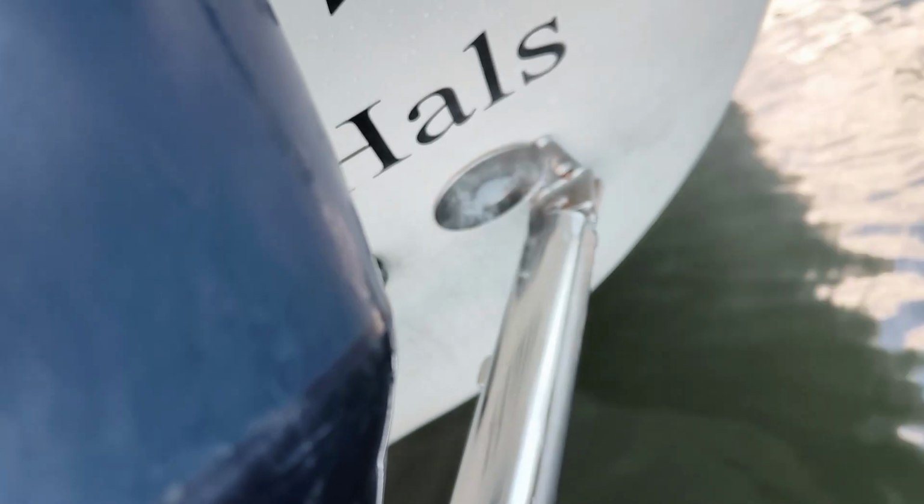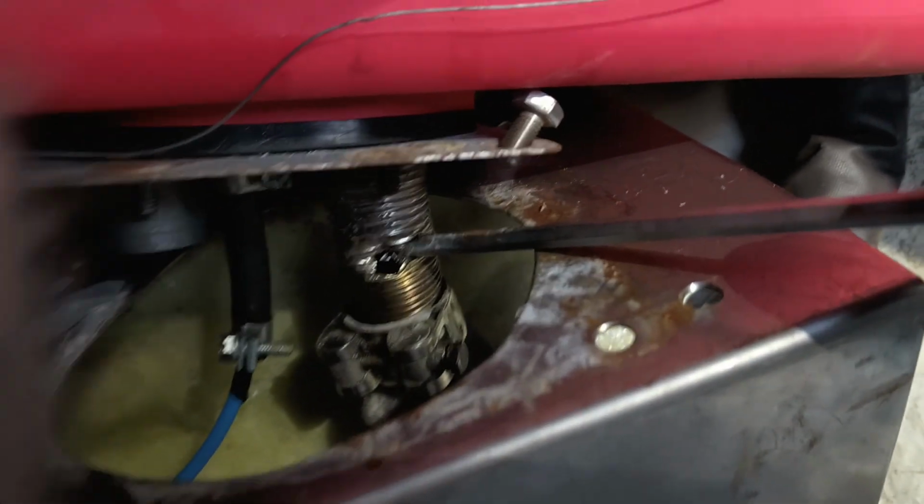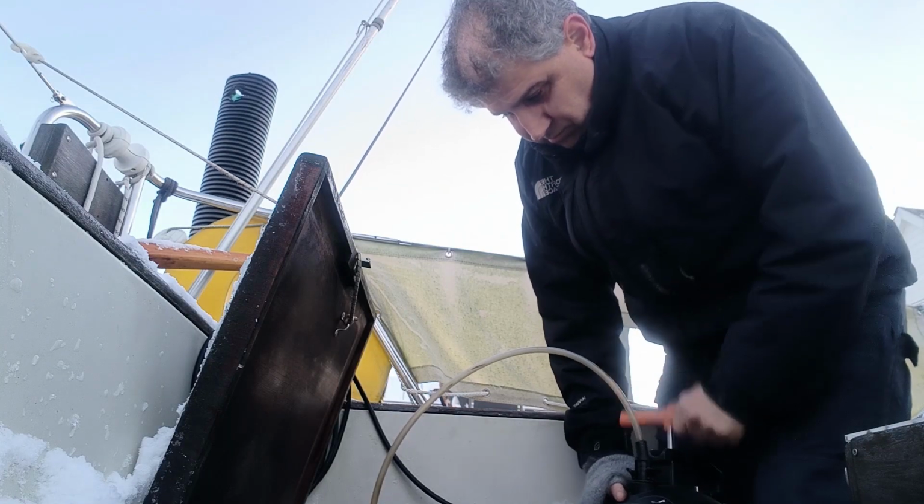I had a problem with the diesel heater. I decided to detach the whole unit and give it a service. It was not an easy job due to the limited access I had in the locker. I ended up cutting the exhaust pipe in order to remove the unit. I found out that there was water in the exhaust pipe and I pumped it out.